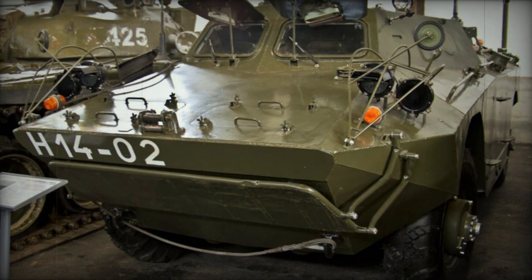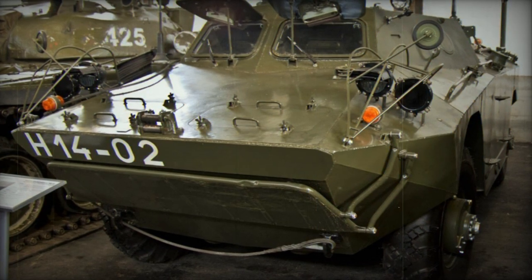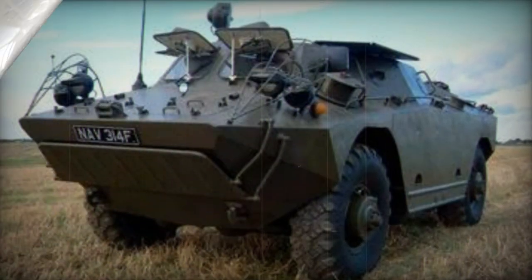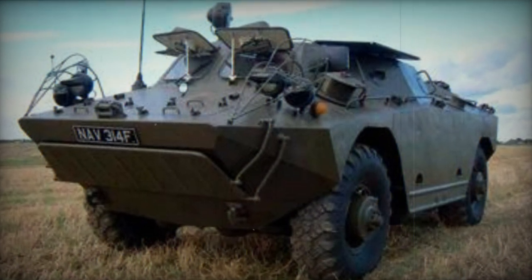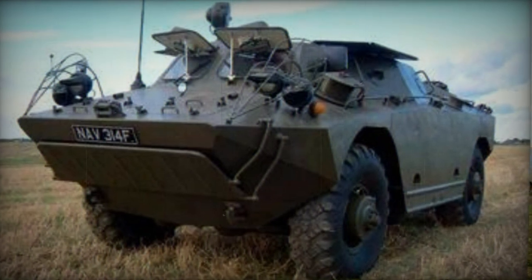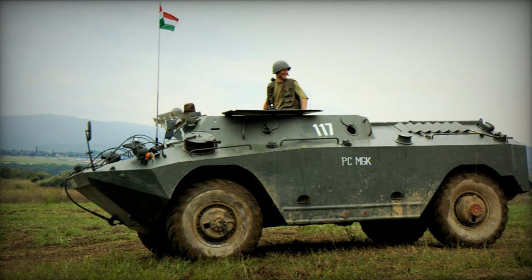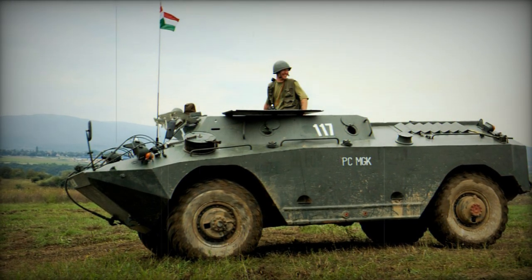Power is derived from a Csepel D414.44 four-cylinder inline diesel engine developing 100 horsepower. The power plant is held in a rear compartment which opens the center and front of the hull for the crew area. The engine allows for a maximum road speed of 87 km per hour to be reached, as well as a 600 km operational range.